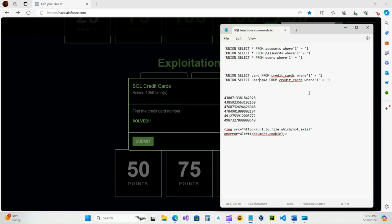So then I used one of these to go into the credit cards column in SQL, if you know how they work, and grab the credit card numbers. And here are the credit card numbers. So I grabbed the numbers, and I went, all right, there you go. Then I just copied and pasted them here and entered these in one by one, and it's one of these. So yeah, that's a basic SQL injection too.